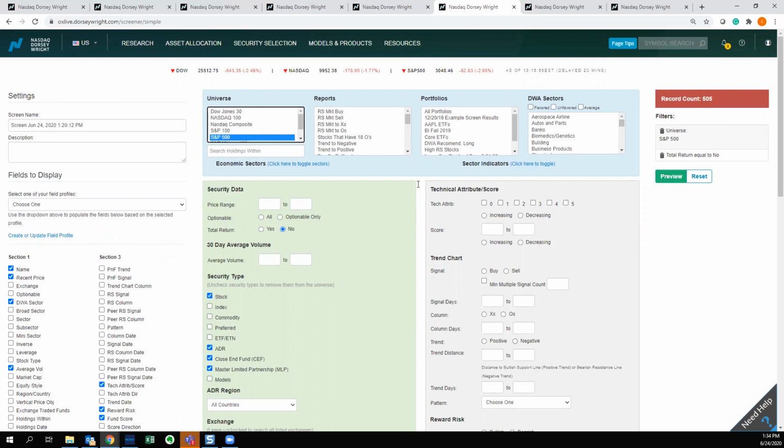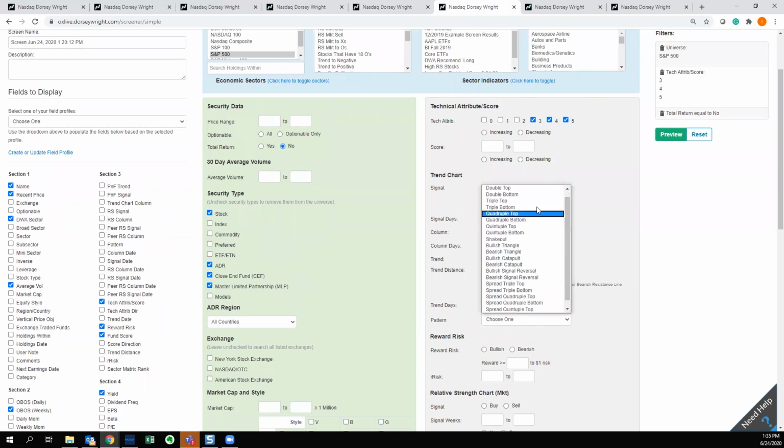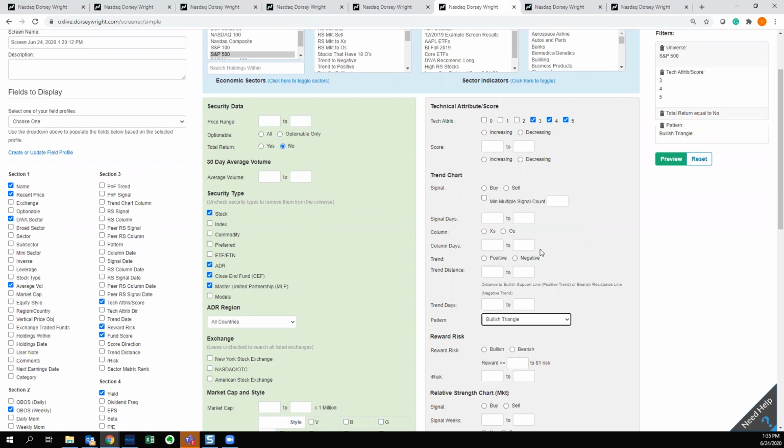Choose your different criteria that you may already have set up or that you wanted to designate here through the filters on the page. So for our example, for those of you who are listening and not following along via the video, we're just looking at names in the S&P 500. You can check off 3s, 4s, and 5s the same way you normally would in another screen. And then you'll notice down there under the trend chart header in the gray box on the right-hand side that you do have the opportunity to choose from different patterns. All the bullish and bearish patterns are going to be lumped together here in this drop down, but you have the opportunity to come in and pick out different areas.